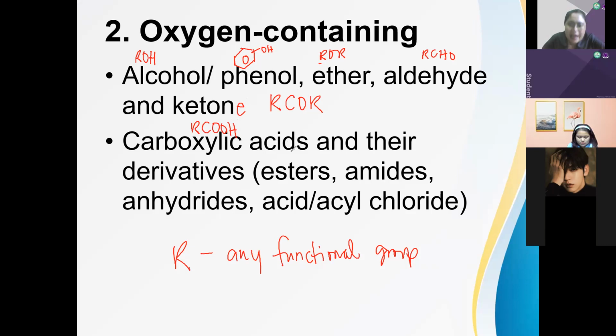Okay, RCOOH, carboxylic acids, and actually we have derivatives of the carboxylic acids. When you say derivatives, this hydrogen here is being substituted by other elements also. So just like esters, RCOO, instead of H, you will have another functional group. Now for amides, you have here RCONH2. So the substituted elements, we have here the oxygen and the hydrogen. And then we have the anhydrides. I will have a separate discussion of these anhydrides and the acid and acyl chloride. They are a bit complicated, so I'll do them separately. Let's concentrate first on the very common hydrocarbons.